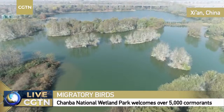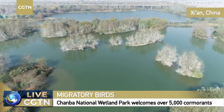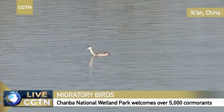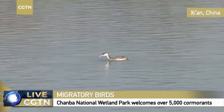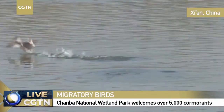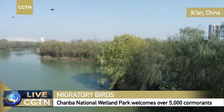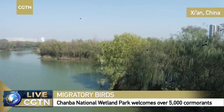We can see a lot of islands in the park. We have more than 110 islands in the park. They would choose to rest at those very distant islands in the center of the lake where we humans would have difficulty approaching. It's their way of protecting themselves.